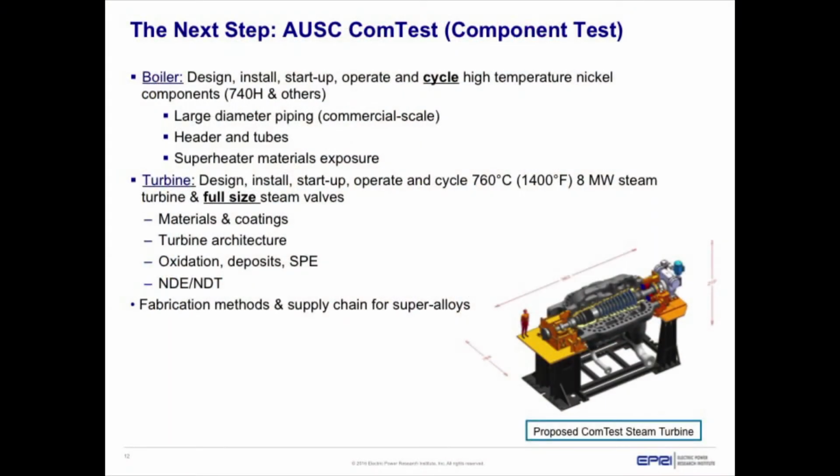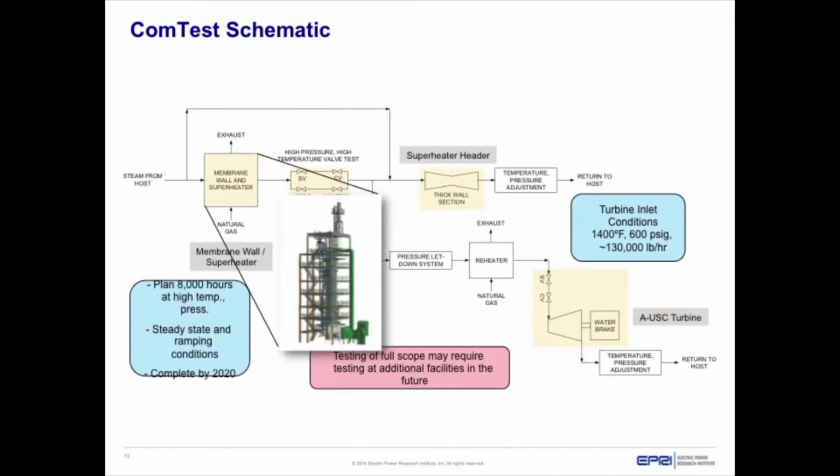So now that sets up the next step. And now the Department of Energy and the state of Ohio have provided money to go forward with what we're calling ComTest, which is short for component test. We're going to be fabricating both boiler components and a turbine, about a 7 or 8 megawatt steam turbine, as well as full-size valves for that steam turbine, and we are going to operate it. So this is just a little diagram of the concept.